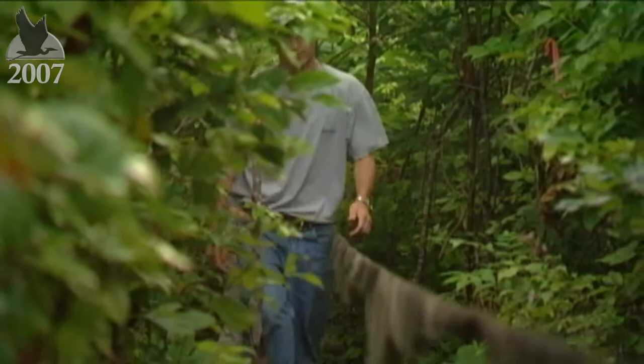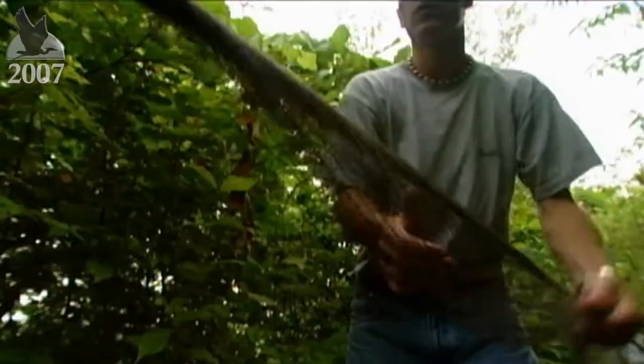We've got mist nets, I guess they're about 35, 36 feet wide, and they're essentially just nylon nets that are meant to trap the birds. They're thin enough that the birds aren't going to be able to see them particularly well.